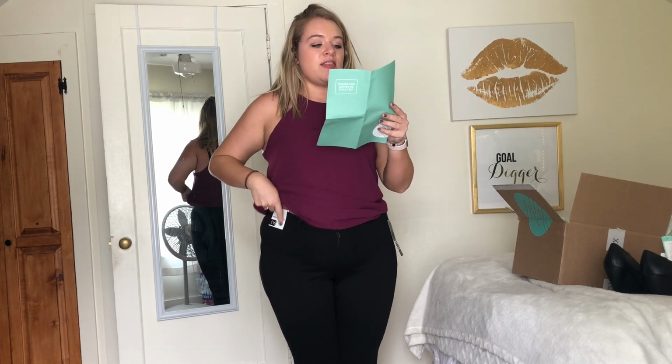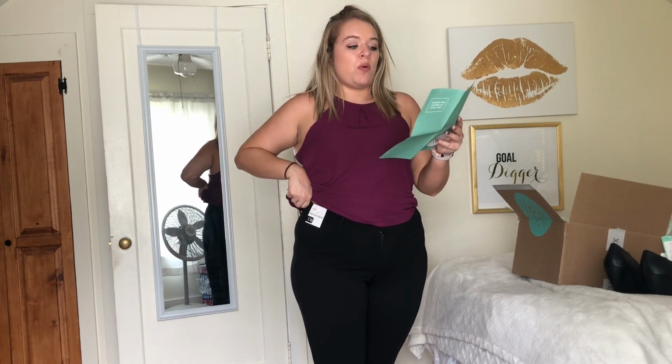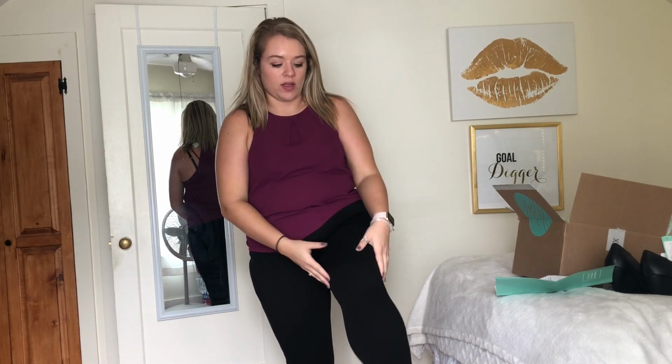So these are the 151 Jodi point skinny pant. I'm in a size 16, and these retail for $44. I think, truthfully, I really love the material because they are kind of that stretchy jegging fit, but they don't look like jeggings. They don't look uncomfortable.